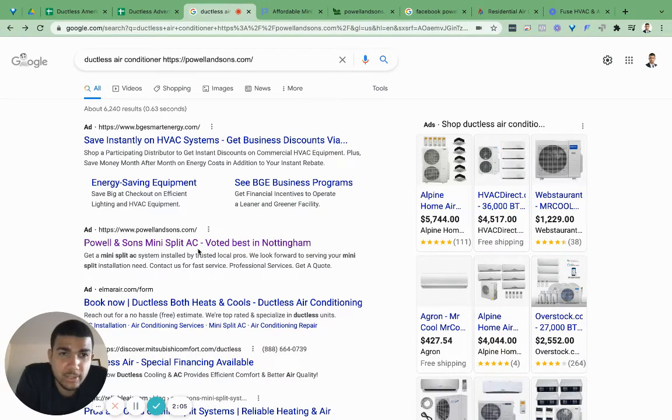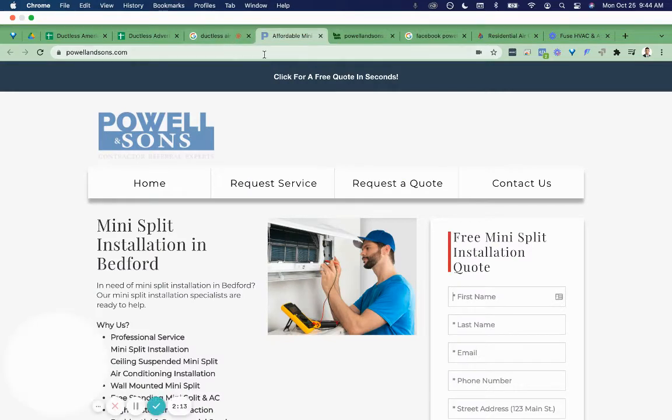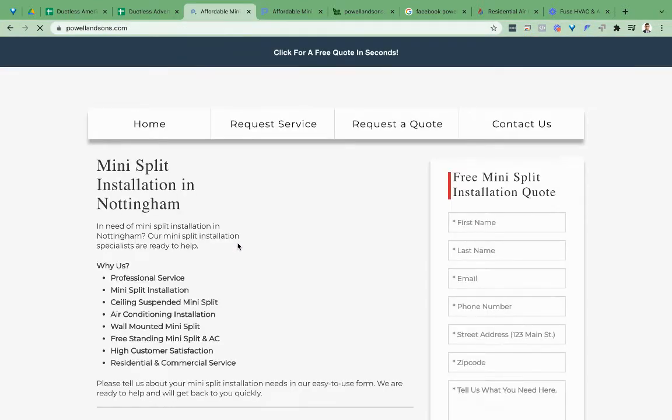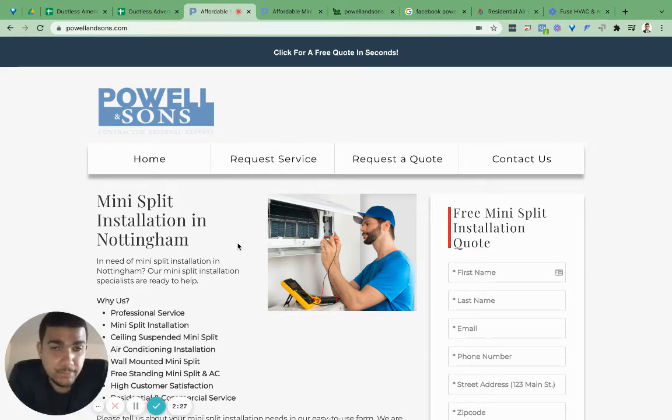If you take a look at the URL bar here, they are tracking their keywords, even though it doesn't look like it on the page. They're just doing it in a slick way. If I click inside here, you'll see that it redirects really, really quickly. So they're tracking their keywords. The keyword they're advertising for is mini split installation. Let me show you one more time here.